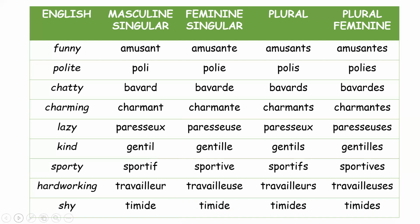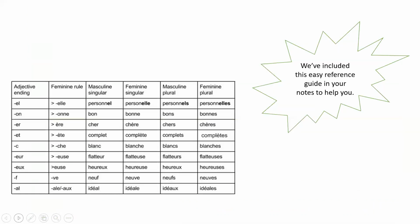Why not pause the video here as you take a note of some of those down? For those of you who are studying with us in one of our classes, you'll be given an easy reference guide in your notes to help you out, showing you that depending on the adjective ending, there are certain rules that can be applied, and there are lots more examples there on the screen for you, including some really irregular adjectives, like the word for new becoming neuf, neuve. It's a strange one. If you're not learning with us, hit pause here and use the screen there to add extra notes to your own note-taking, so you have a full reference guide to help you with adjective agreements in French.